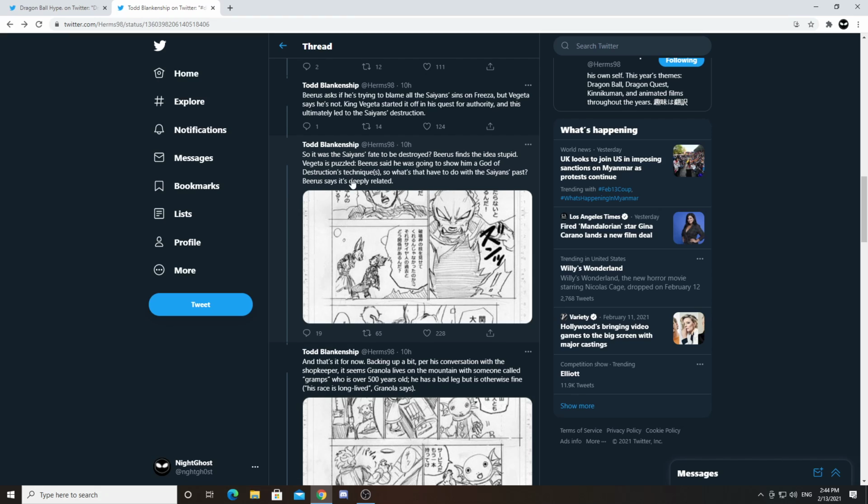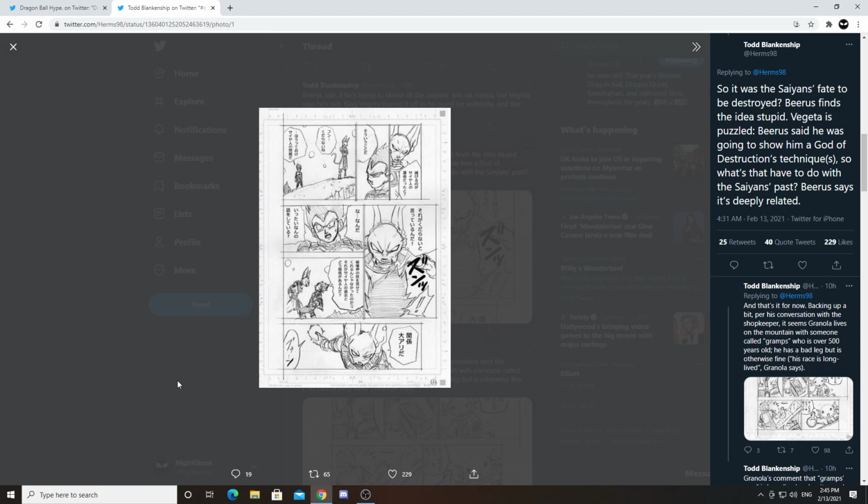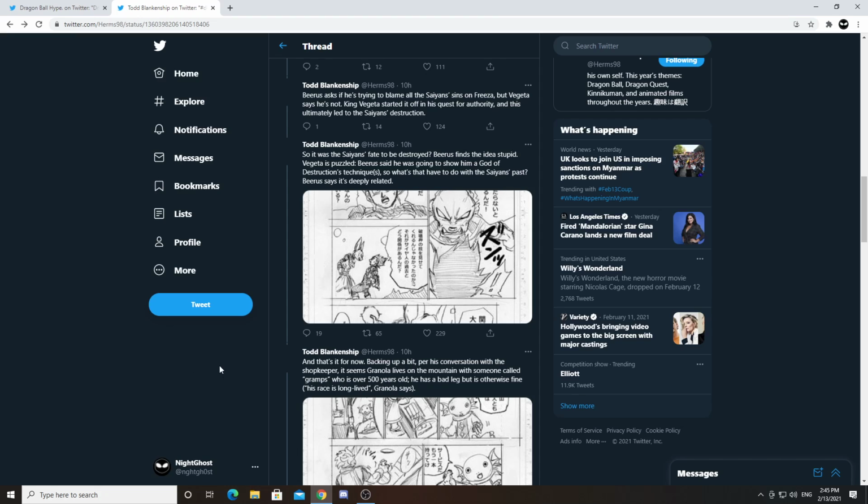Vegeta is puzzled. Beerus said he was going to show him a God of Destruction's technique or techniques. So what's that have to do with the Saiyans' past? Beerus says it's deeply related. Okay, so that pretty much ends the conversation between Beerus and Vegeta.